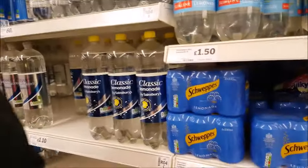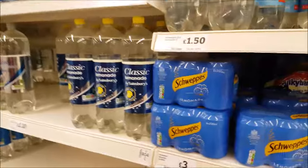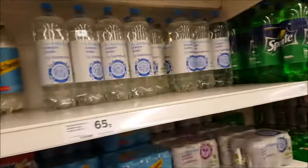There we go, Sainsbury's own. I really like this. This is my favourite one. I have all the lemonades out there. That's definitely the best. Just my opinion.